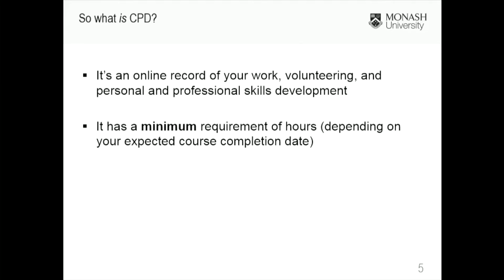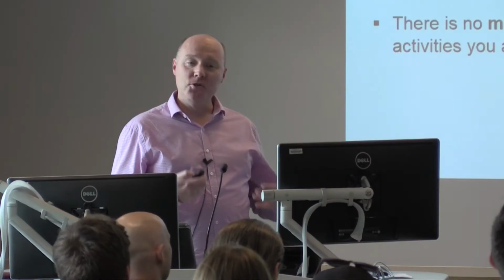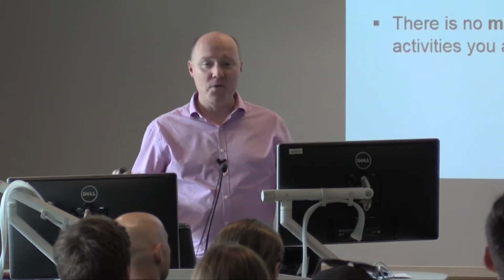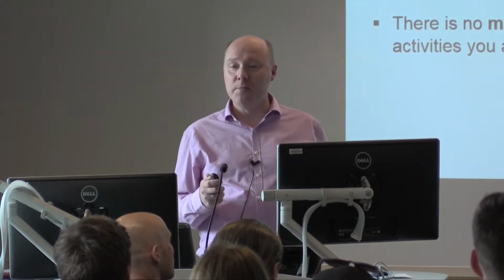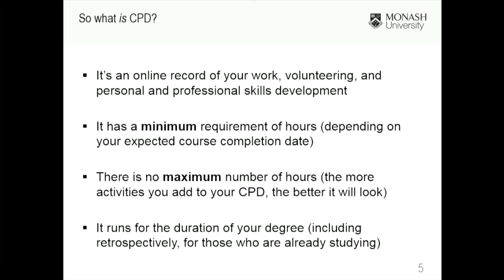It has a minimum number of hours, like I said, depending on your course completion date. There is no maximum number of hours, and we strongly urge you to put in as many as you can over and above the minimum requirement. It'll look much better when you're going for jobs. And that, as I say, runs for the duration of your degree, including retrospectively.